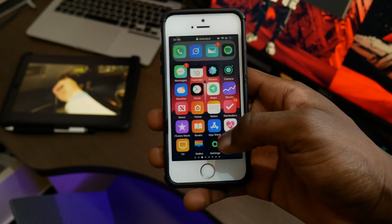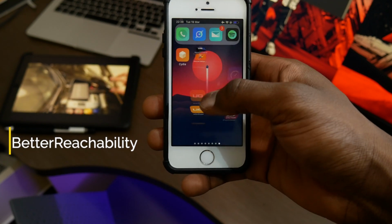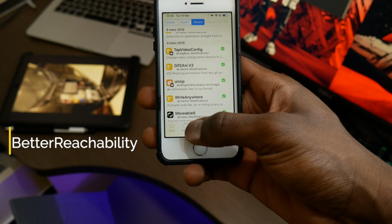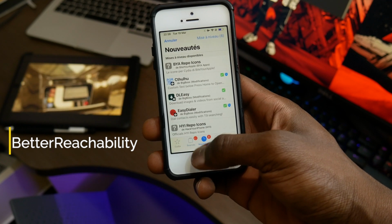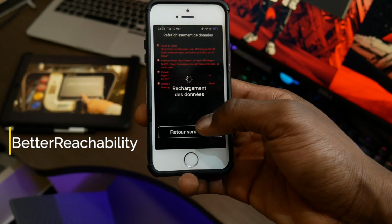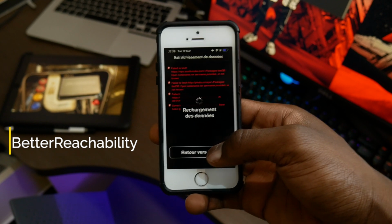So the next tweak is called BetterReachability, and with BetterReachability I'll just demonstrate this in Cydia. It basically allows you to change what reachability usually does. So on a regular basis, reachability only brings down the length of your screen, and it's going to take me a few tries, but I'll eventually get it and I'll cut to it.